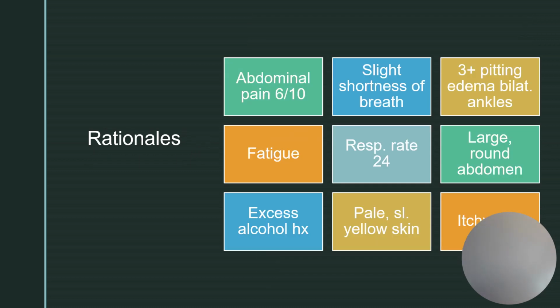This is what I've pulled out. Abdominal pain, 6 out of 10. Slight shortness of breath, the edema, the fatigue, the respiratory rate, the abdomen contours, history of alcohol intake, pale yellow skin, and itching. If you recall, in some of those assessment findings, we did have other abnormals, and I didn't put those down here, but I didn't find them particularly pertinent to what is going on with this client. So let's look through these and determine potential causes or implications.